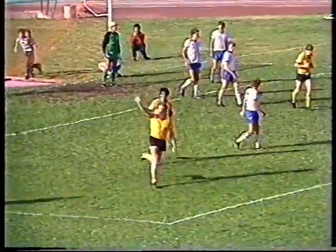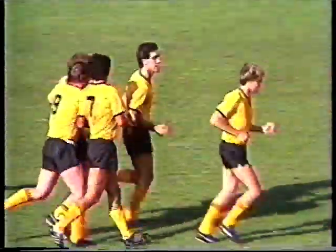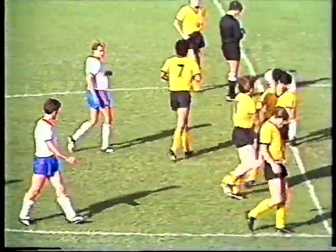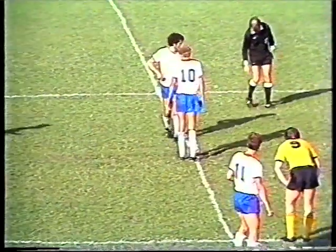Yes, he came in on the back post, got on the end of Mickey Valentine's corner, and it's 3-0 to Heidelberg United. 24 minutes into the second half. Corner on the left-hand side by Mick Valentine. In came Scott Patterson, and he tucked it away with a sweet header.